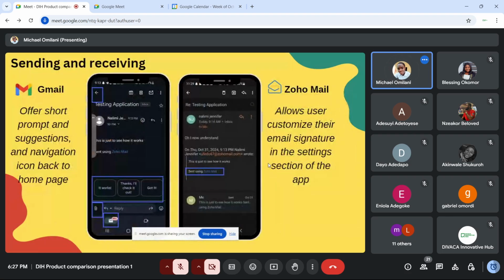Zoho allows users to customize their email signature in the settings section of the app. So you can choose to add various email signatures. You can also decide not to have any email signature when you are sending email from Zoho. So you can see a signature here where you write "Sent using Zoho." You can decide not to add it as well. But I think apart from "Sent using Zoho," there's also another one that Zoho supports, just a text, but that is absent in Gmail. Those kinds of signature are not present in Gmail.